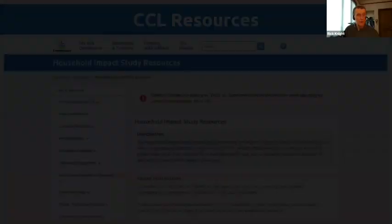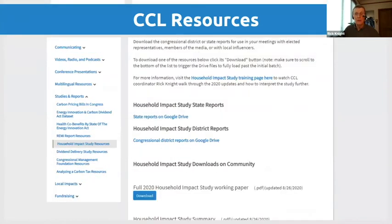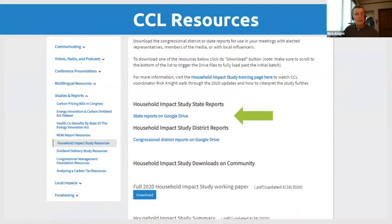And I'll show you those. Here's the web page on Community where you can find all those state and district handouts. Like I said, you go to Resources and Training, click All Resources, then scroll down to Studies and Reports, and there you can find this page. If you scroll down, you'll see the state reports and the district reports. Again, clicking on one of these links will take you to a Google Drive where you can find those handouts that you want to download.